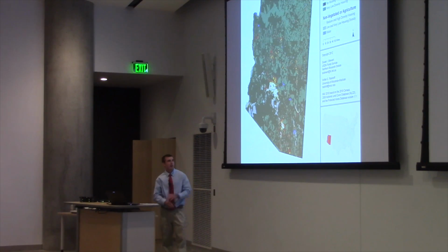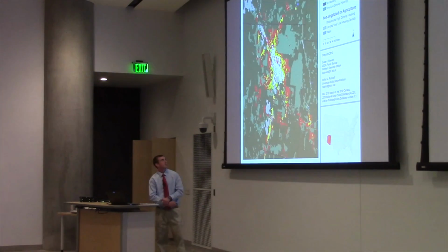This is a map that was provided by the University of Wisconsin's Silvis Laboratory that maps out the wildland-urban interface and wildland-urban intermix areas of Arizona. Zooming into Tucson, we see what areas belong to the wildland-urban interface and intermix areas.